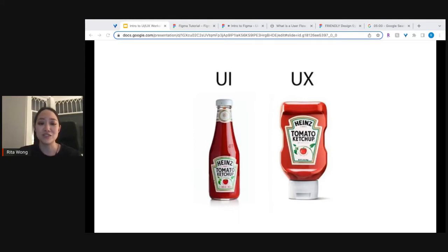So which one do you think most people would buy? I am confident to say that most households probably own a plastic squeezable ketchup bottle, the UX version. And that really shows how important usability is, and that UX is actually more important than UI. And whenever my designers are stuck on a design decision where they have one UI design that looks so much better, but then there's another one that has better UX, I always say go for the one with the better UX, because it's kind of proven here with the ketchup as an example.